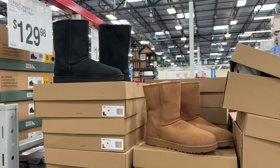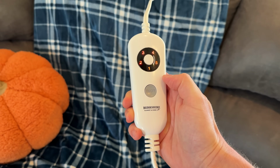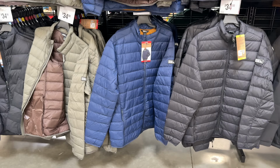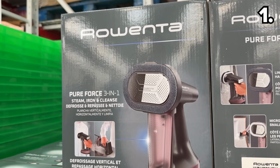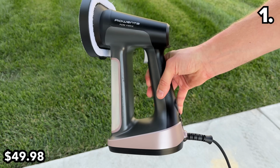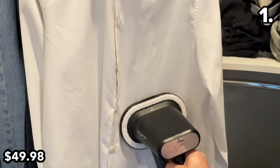These are the top 10 things you should be buying at Sam's Club this October 2024. And there's a huge selection of brand new deals for every corner of your home. We start things off hot, or at least steamy, for your clothing, thanks to this handheld from the Rowenta brand that removes hair, lint, and eliminates wrinkles for $50.